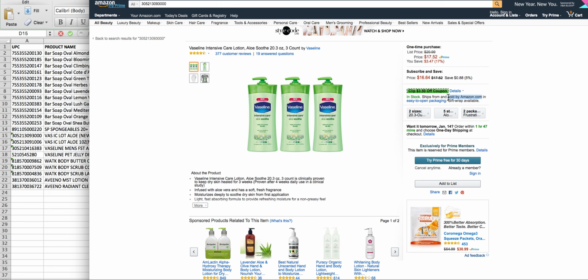We're ready for a text search. Are you going to copy it from the Excel? No. You're going to copy it from, again, look at these two titles. That's where the critical thinking comes in.